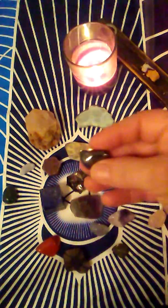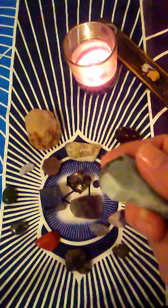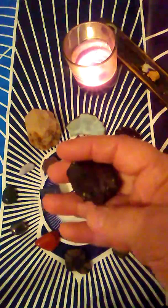hematite, red jasper, what have I missed? Larimar, and this is shungite. Shungite's good for viruses and infections.